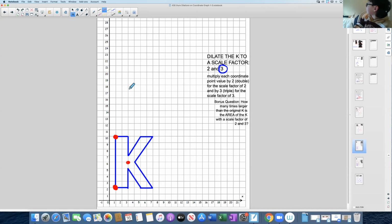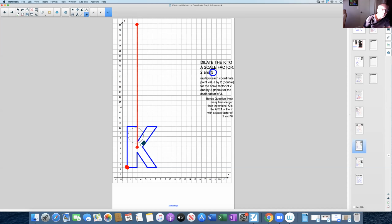Guess what, guys? You're now going to connect 330 and 36. So everybody gets started with the biggest dilation so far. This is the biggest dilation we've done yet.